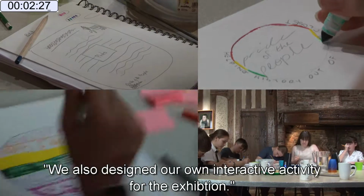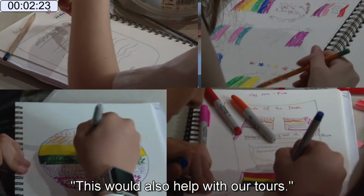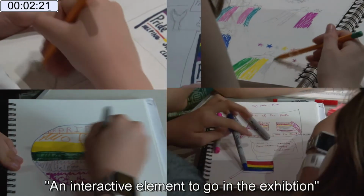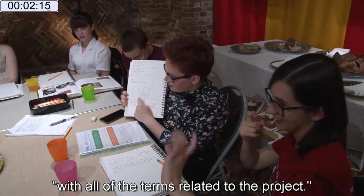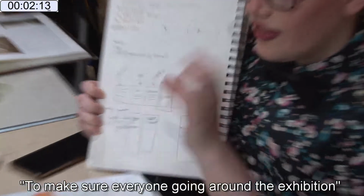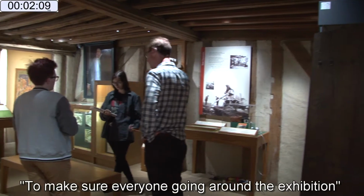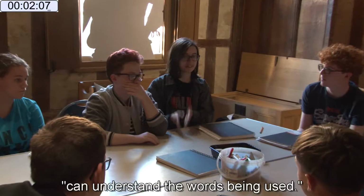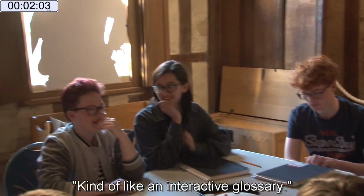We also designed our own interactive activity for the exhibition. This would also help with our tours. An interactive element in the exhibition with all the terms related to the project. Make sure everyone going around the exhibition can understand all the words that they use. Kind of like an interactive glossary.